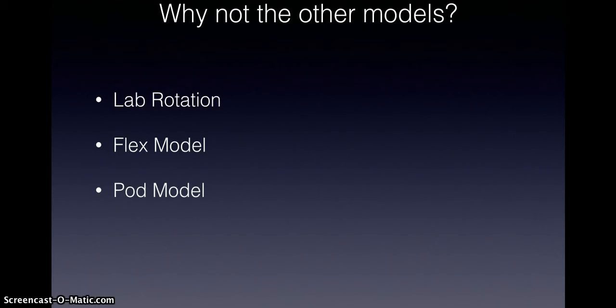And then the pod model. We have a very particular class culture, a very particular school culture on how we break up our classrooms. And it's all by grade and skill level. So having the pod model would actually break down what we have already set up in our classroom culture. So using the pod model wouldn't be effective for what we have now. So we want to make sure that we keep what we already have and continue with that.